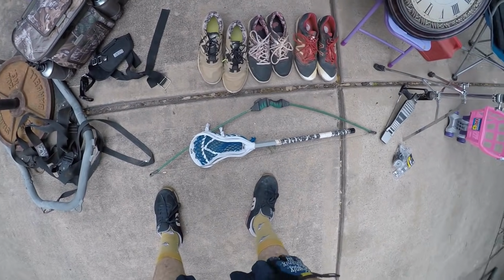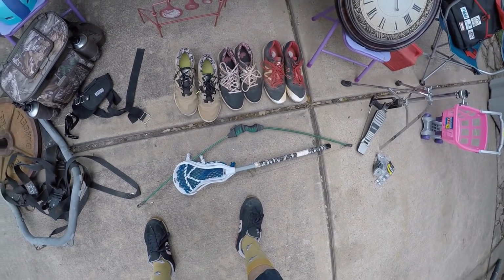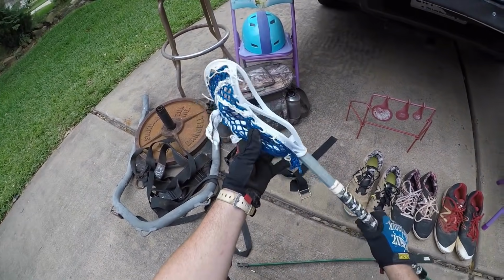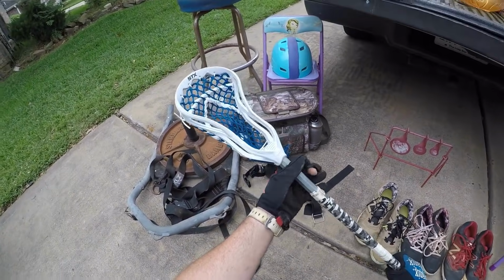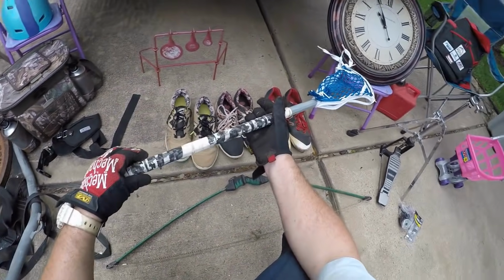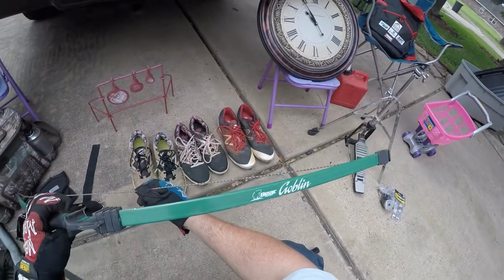Maybe somebody got divorced. Got these baseball cleats here, New Balance. They're in pretty decent shape, so I'll be able to get a few bucks for those. Field hockey net. I don't know anything about field hockey. STX, is that a legit brand? Y'all let me know. Little bow here, probably nothing too fancy.